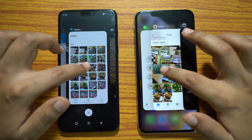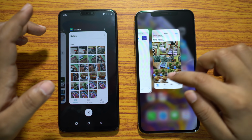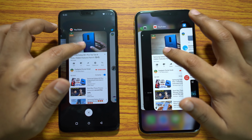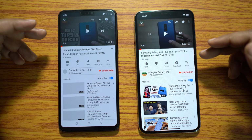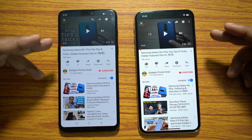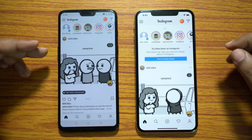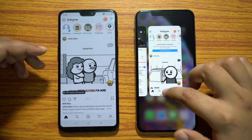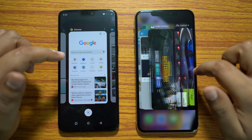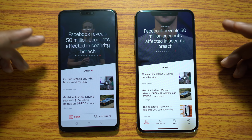Next we have the galleries, and as you can see there was a blank screen on the OnePlus 6, it may have reloaded. Now we have the YouTube app, let's see what happens. Once again there was a blank screen on the OnePlus 6, but it has managed to open the YouTube video I was watching. Let me now reopen Instagram, and once again there was this blank screen on the OnePlus. Of course it did not reload, it was still in the RAM, but the blank screen is actually quite annoying. Next we have the CNET app, and once again the same thing happened.